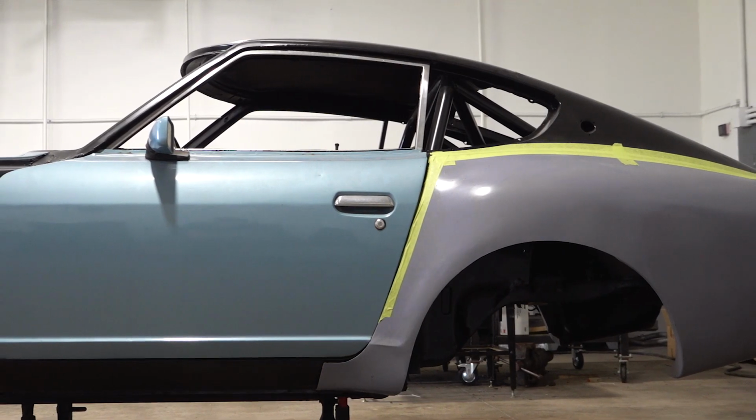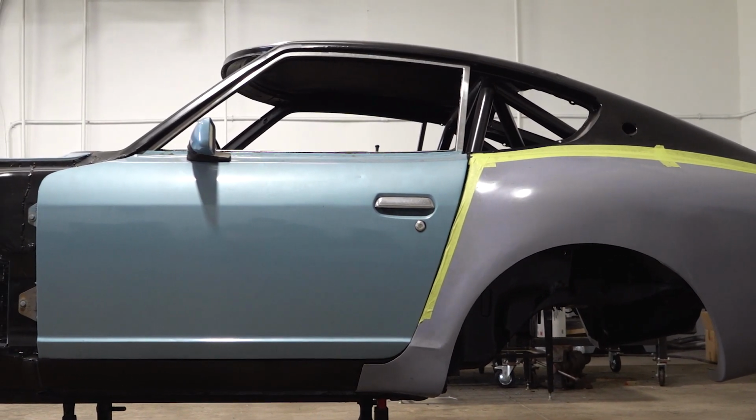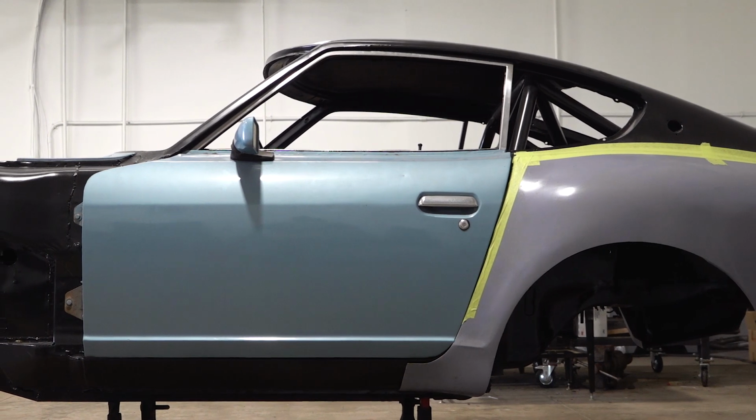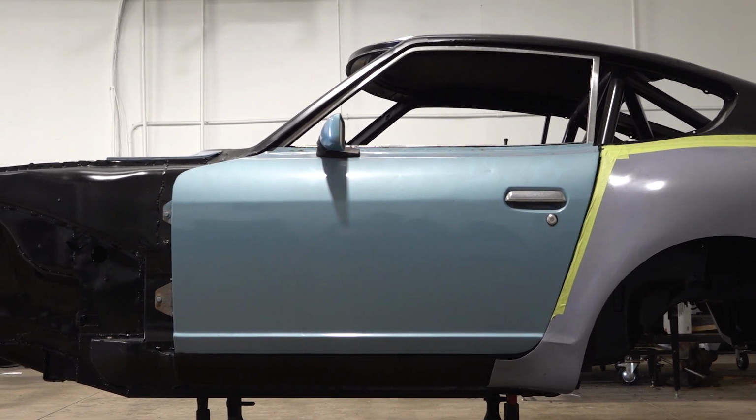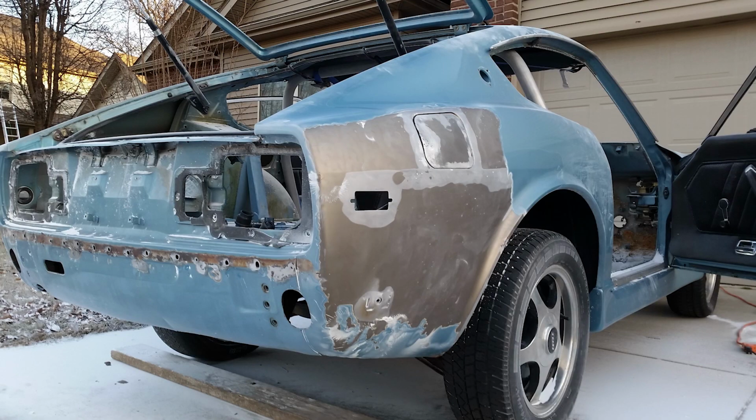As I was tearing into it, I started to realize that I really needed to take this basically down to nothing. The sheet metal is super old Japanese steel. It is very thin. It does wear out really easily, and the car did have a fair amount of rust to it. So first thing I did, much to my neighbor's dismay, was I went and media blasted it in the driveway. That was a big mistake, but it got the job done.